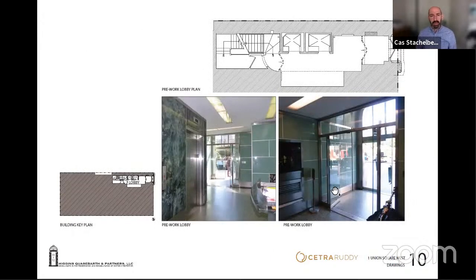On the interior, we don't typically show you interior photographs as part of an exterior scope or exterior proposal, but we thought it was particularly relevant in this case because what's happened over time within the building lobby, which is actually quite small, is the introduction of these highly reflective materials in an effort to bring daylight and a better quality to that space.